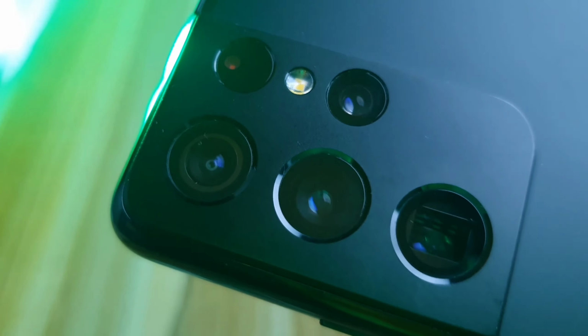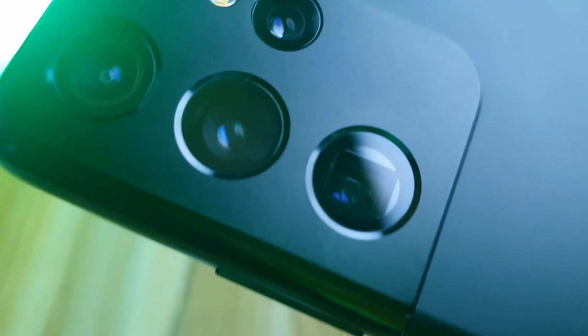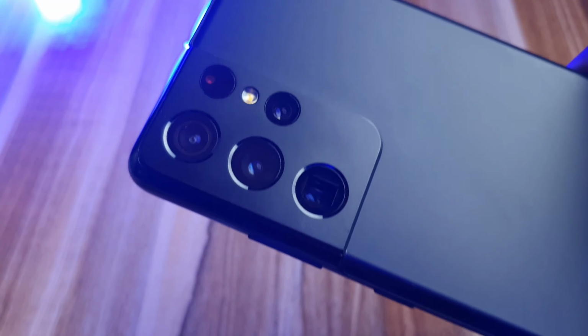The camera on this smartphone is actually the best smartphone camera you can have to date. I'm not saying it is the best in all aspects or every area. The iPhone 12 still, and I mean still, I'm repeating it again, still has the best video of any smartphone camera. But the Samsung S21 Ultra takes it to a different level.